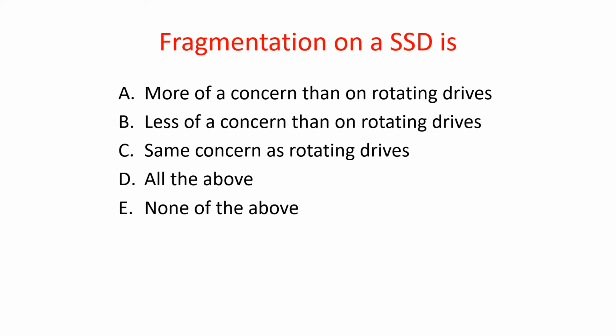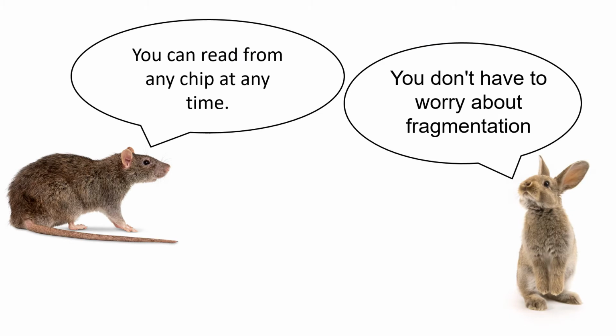The answer is B, less of a concern. You can read from any chip at any time. You don't have to worry about fragmentation, rotational delay, or seek times.